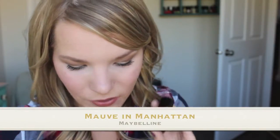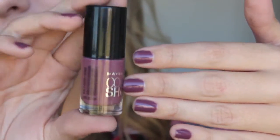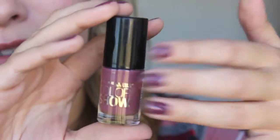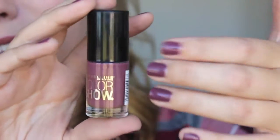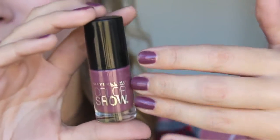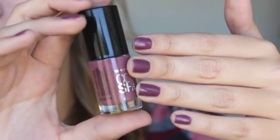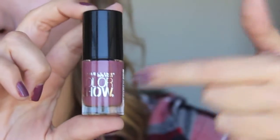Next, I have a polish from Maybelline, and this is one of the Maybelline color shows, and this is in Mauve in Manhattan. This is actually what I am wearing on my nails today. This is definitely like a straight up purpley mauve color, or mauve, however you pronounce it, depending on where you're from. I really like this nail polish. This is opaque in 2 coats, and it dries glossy, and it has a really nice formula. It's super easy to work with, and I think it's totally fall appropriate. I'm a big fan. And cheap.